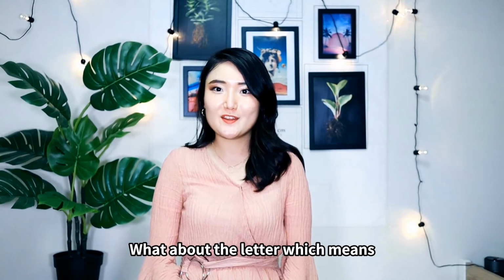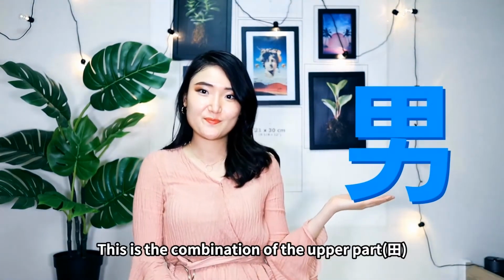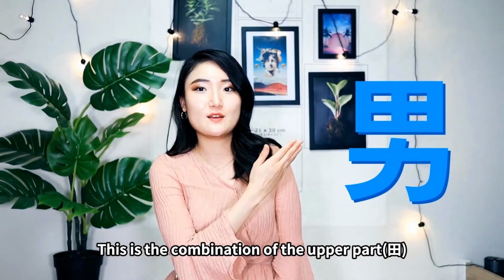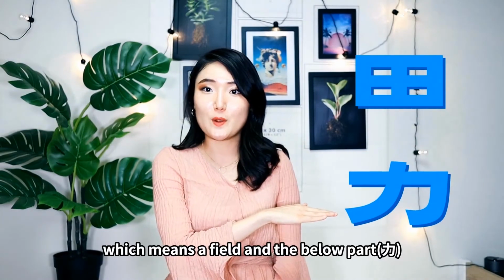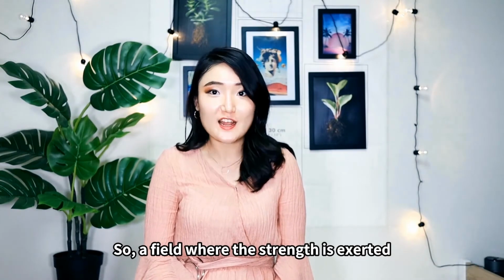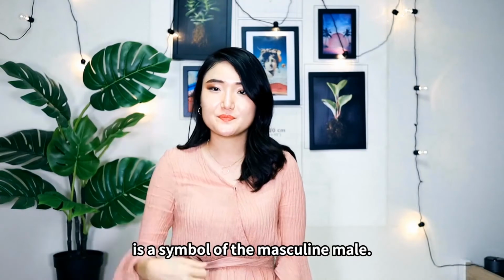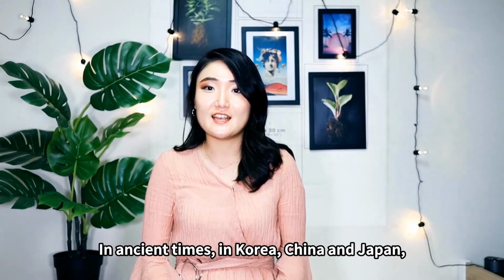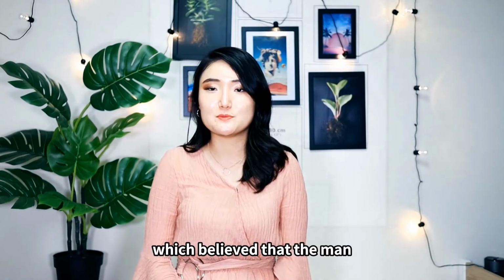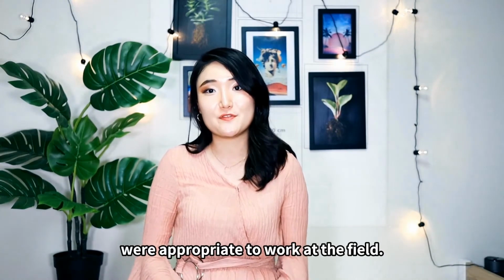So, what about the letter which means a male, man, and a boy? This is a combination of the upper part, which means the field, and the below part, which means the strength. So, a field where the strength is exerted is a symbol of the masculine male. In ancient times, in Korea, China, and Japan, it was mainly the agricultural society which believed that the men who've got more physical strength are appropriate to work at the field.